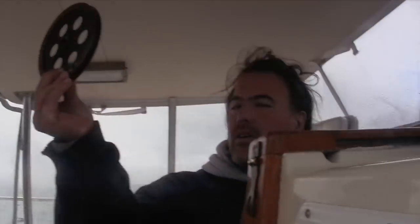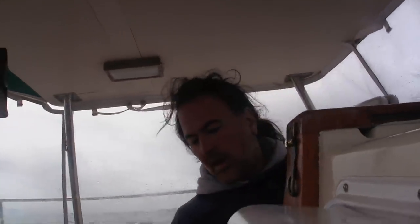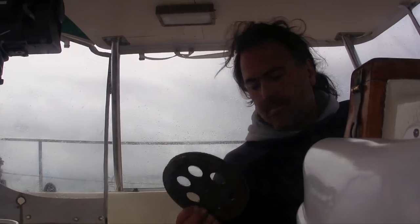This is the wheel that broke. It's just a bolt though, right? Actually, it may be more than a bolt. Really?